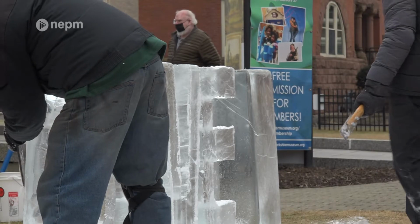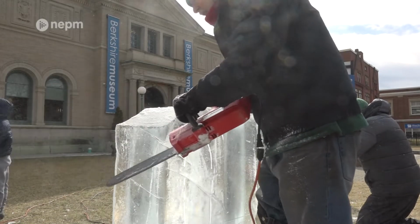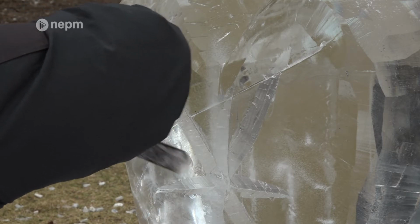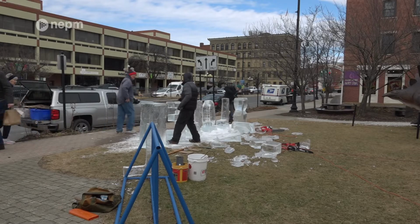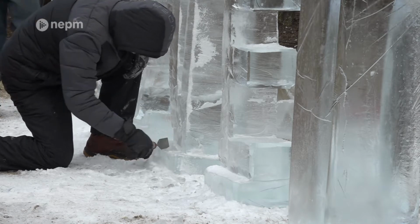It's been nice working with him and just going back and forth. It's always nice to work with another artist and get their feedback and work together. As Markey and Vakina continued to cut and chisel these ice blocks, the cold morning air became cold afternoon air with no real major uptick in temperature. And that's been an attribute that's kind of defined the winter of 2022. Not exactly the snowiest, but consistently cold.